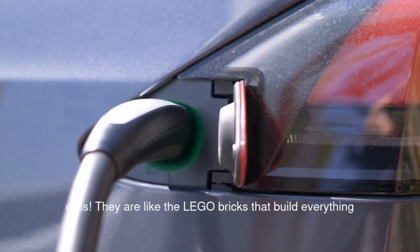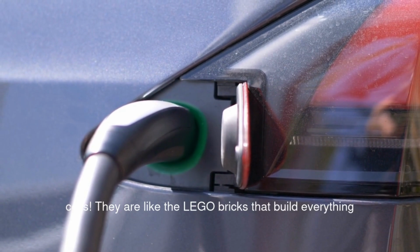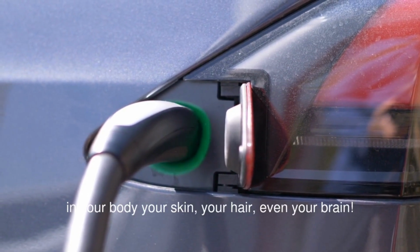Some plants can perform photosynthesis even in low light conditions, like those found deep in forests or underwater.